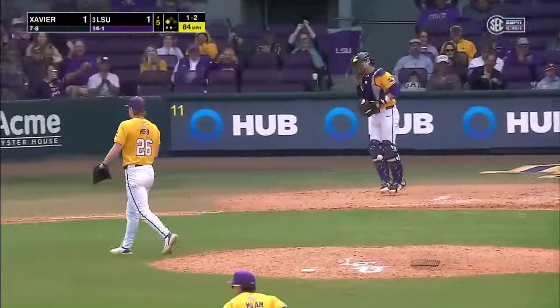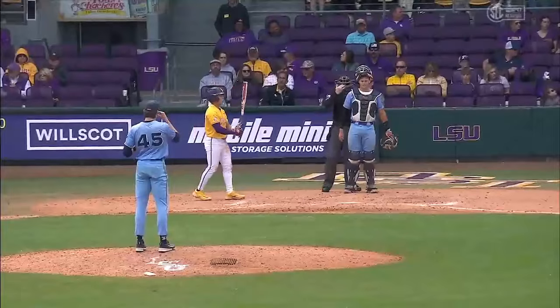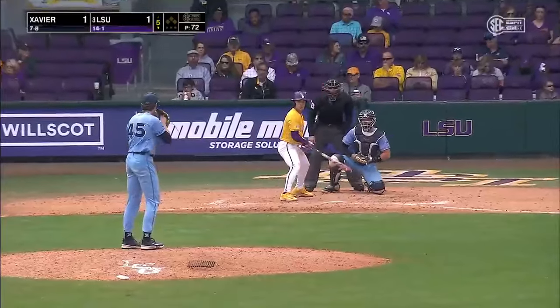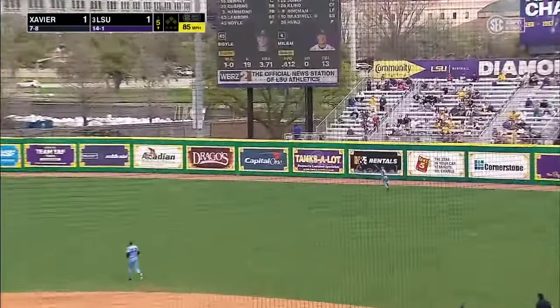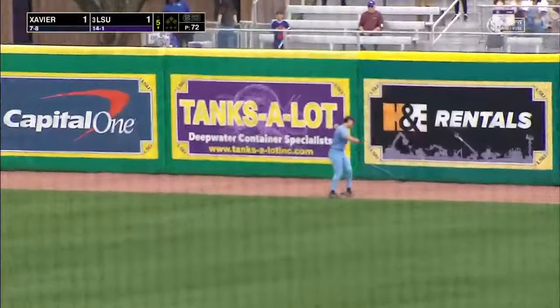A called third strike. Watchman. We are so glad you have chosen to spend some time with us. Showed that graphic earlier about the SEC tournament, 21st through 26th in Hoover. You know, next year, '25, it's going to be a totally different SEC tournament. How far will this ball travel? It is caught at the wall.